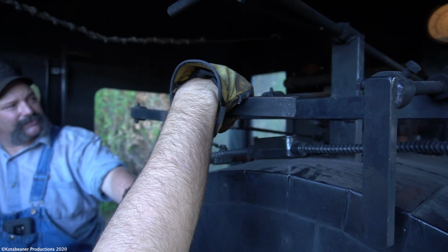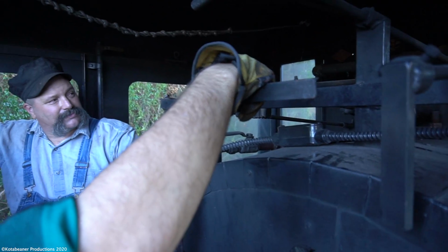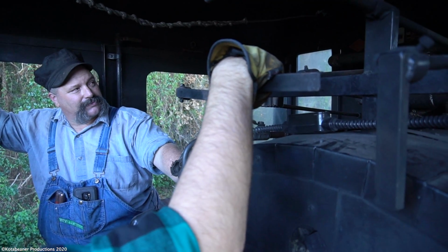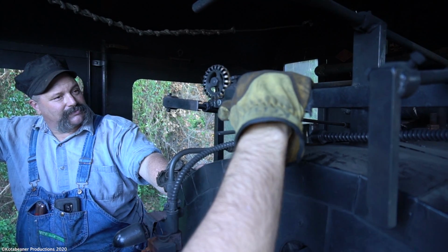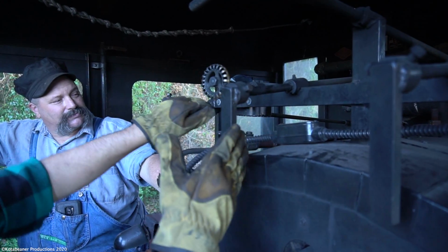Well, the time has come. The morning of January 25th has arrived in the cab of Jeddo Coal 85 to head north on the first 9 o'clock trip of Saturday.